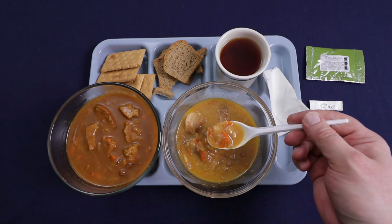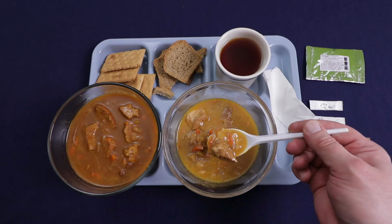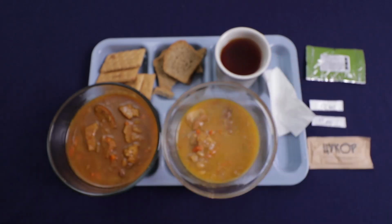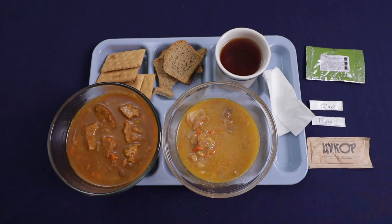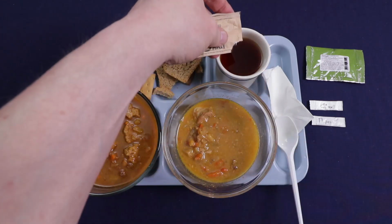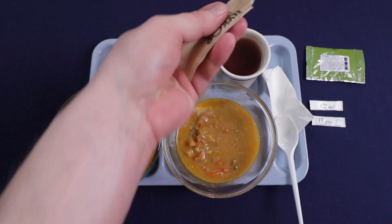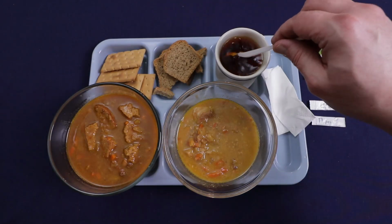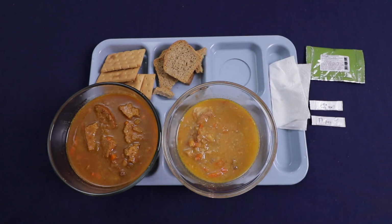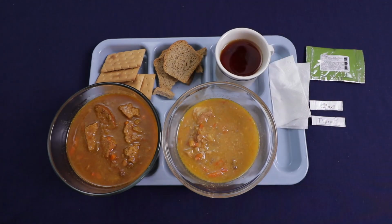I'm going to go back to this pork stew. Get a little bit of everything. You can see the carrots, potatoes, chunk of pork in there. Yeah, that is just excellent. But before I forget, put a little bit of sugar in with my tea. Give it a try. Yeah, it's a really nice black tea.